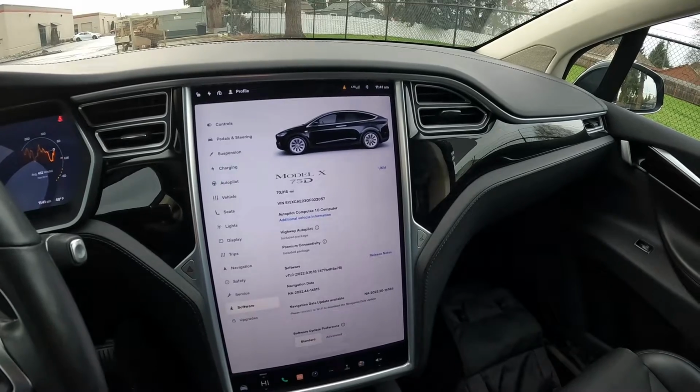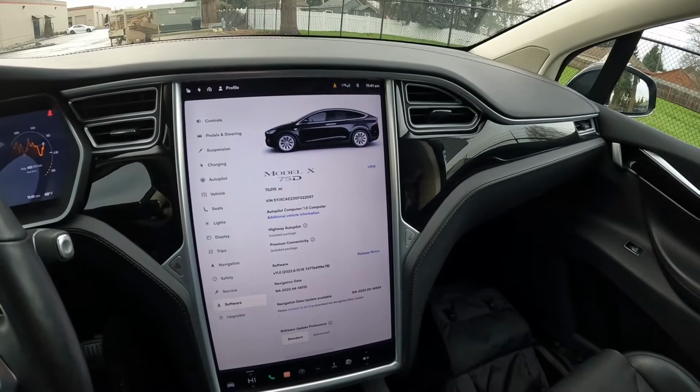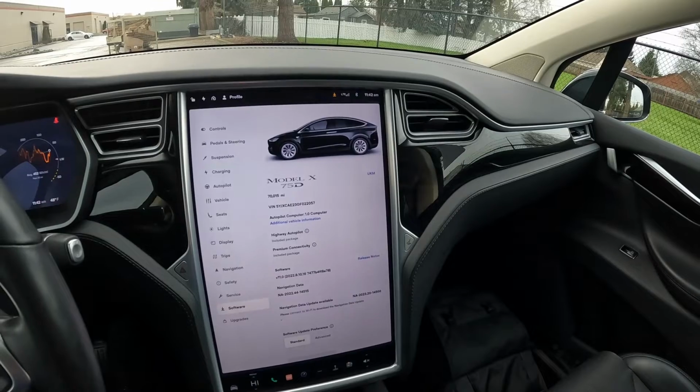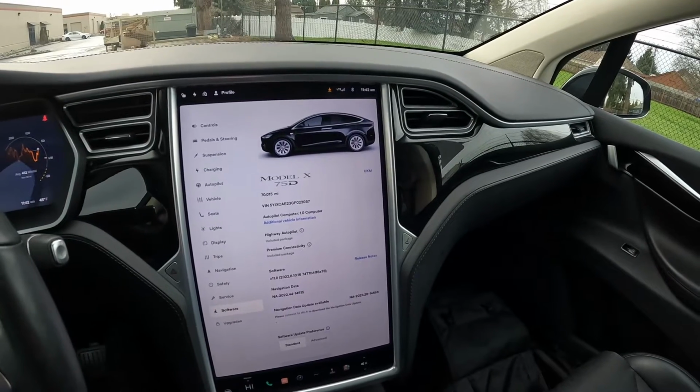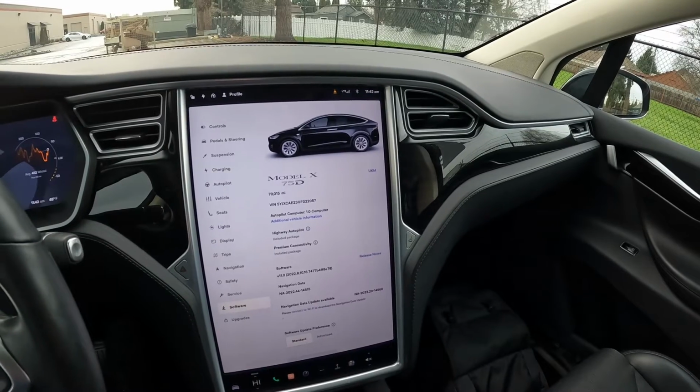We had the Model S first. It came out right around 2013. Then the Model X was second. The Tesla Roadster was like the first Tesla, but it was largely based off the Lotus Elise platform, so it was not 100% a fully developed Tesla product. The S and X were the first ground-up Tesla products.